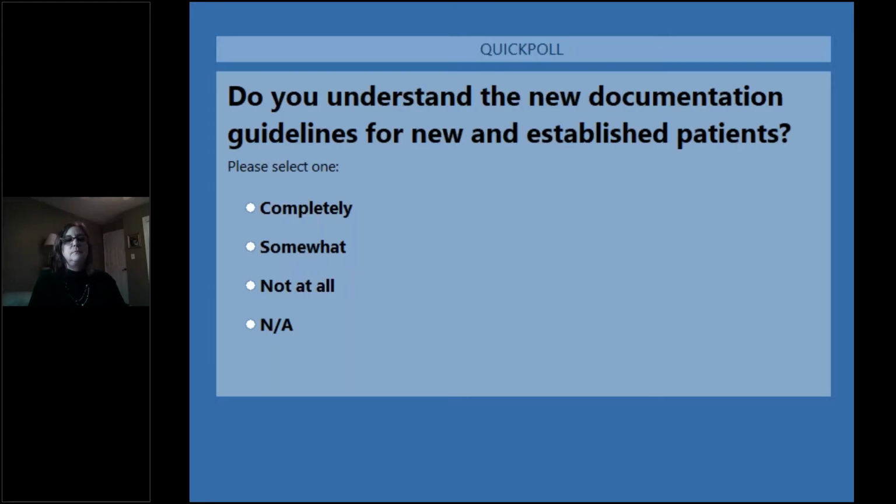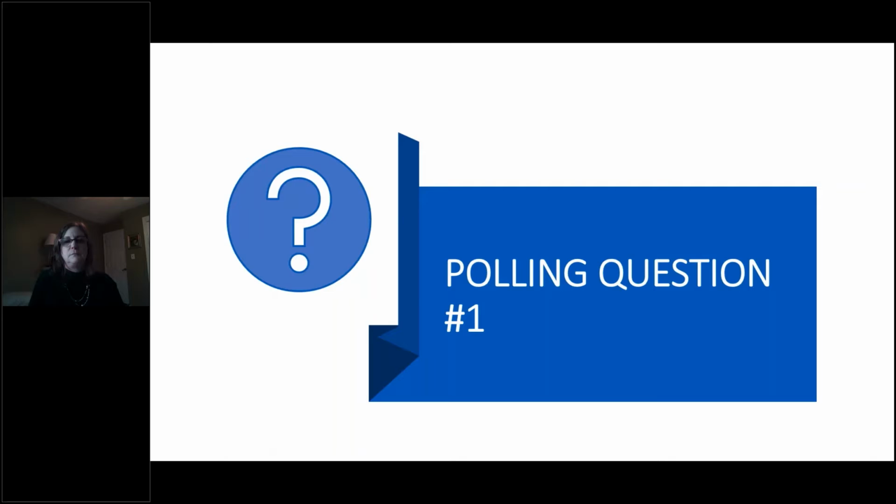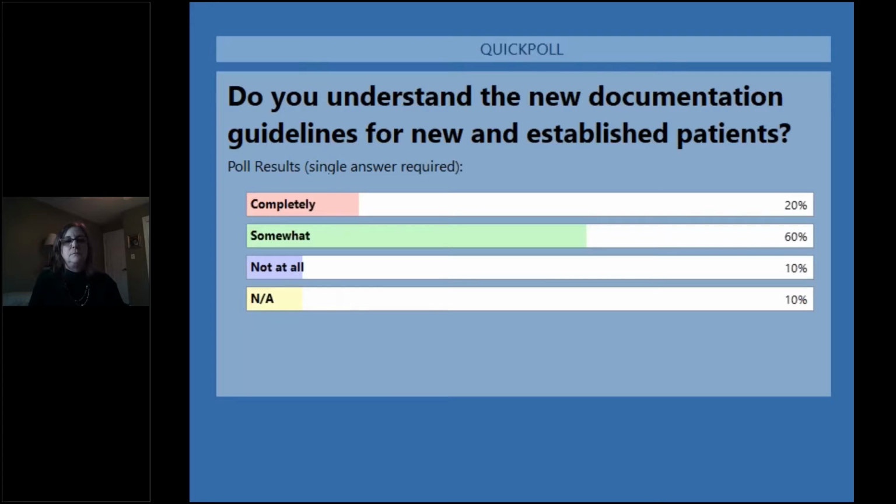About 20 more seconds. All right, I'm going to go ahead and close it out. And here are the results. So looks like the majority of you voted somewhat. Okay.